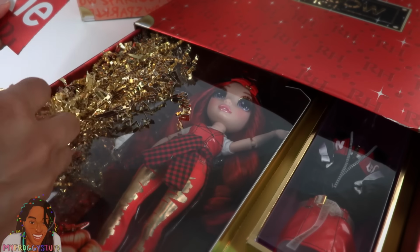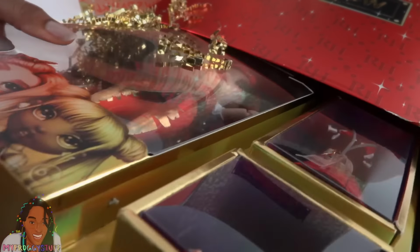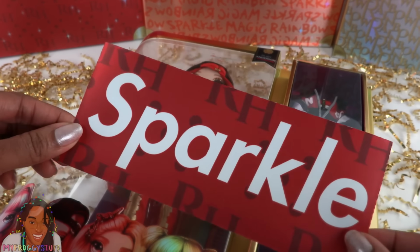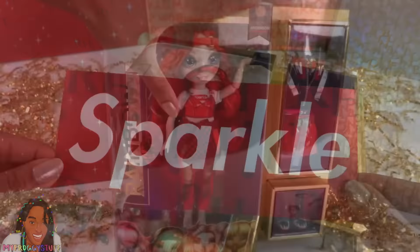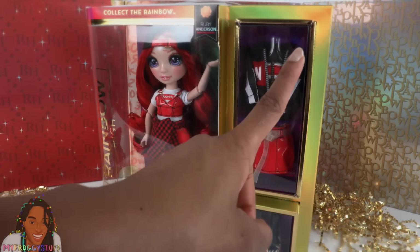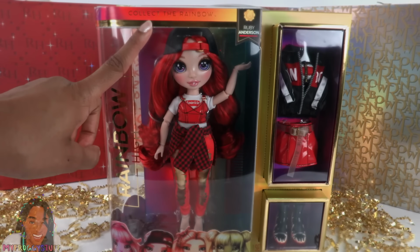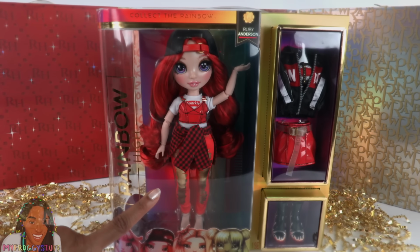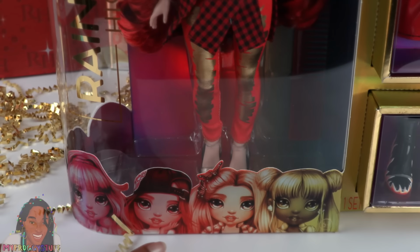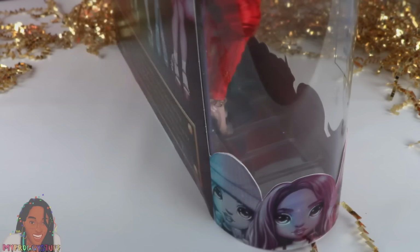Whoa! Is this the packaging that is going to be on the shelves? It's all gold. Okay, I see the theme here. The box has a rounded edge on one side. It's a pretty gold color on the other side, displaying the fashion. You can clearly see the doll through the packaging, and it says her name up in the top corner. Around the bottom of the box, there are illustrations of the different characters in their rainbow colors.